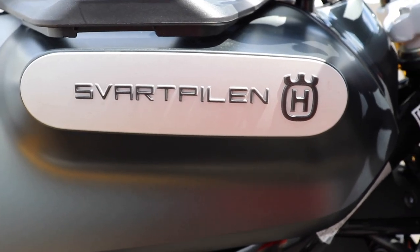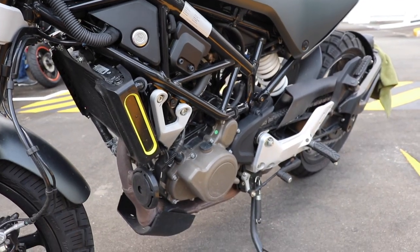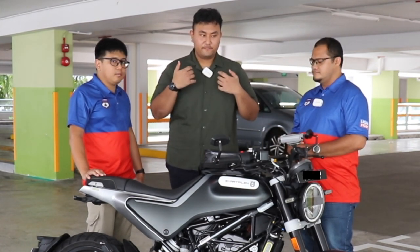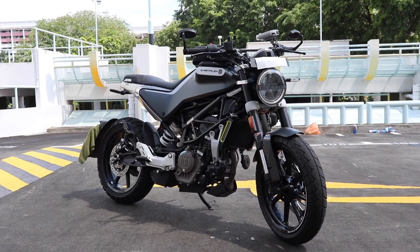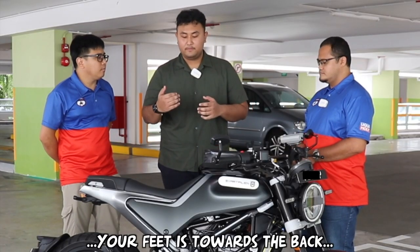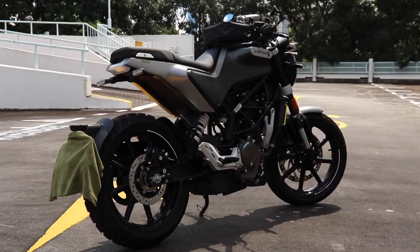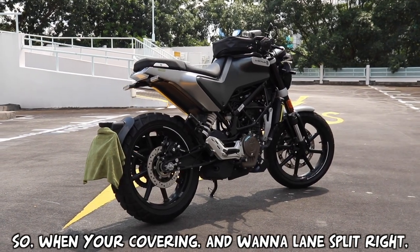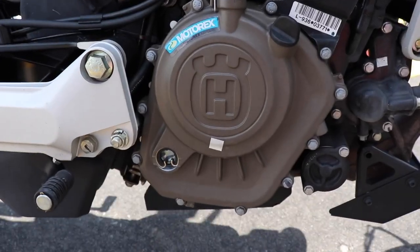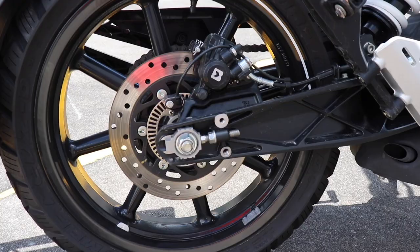Then the second thing would be the size, because it's very compact, very nimble. You feel like you have complete control of the bike. The sitting posture is a little bit on the racy side, because when you sit on the bike, your feet are a bit towards the back, so you really have a full grip on the bike. When you are cornering, or squeezing through traffic, you feel like you have a lot of control over the bike. I think that's another thing that is achievable because of the shape and how the bike is produced.